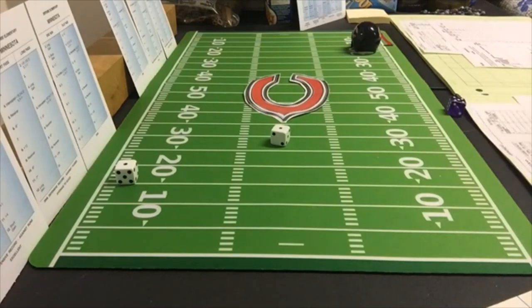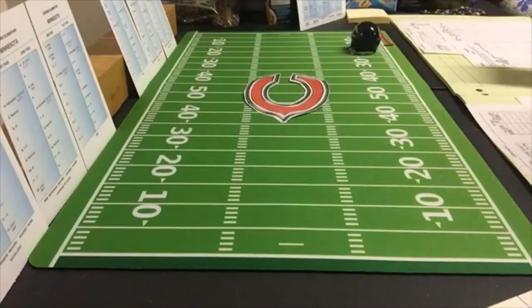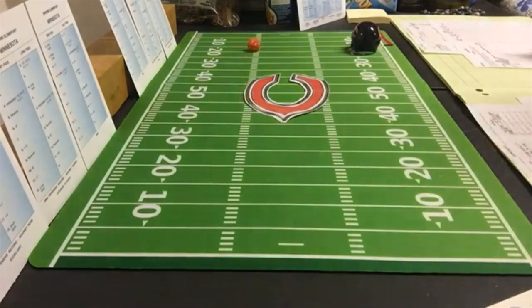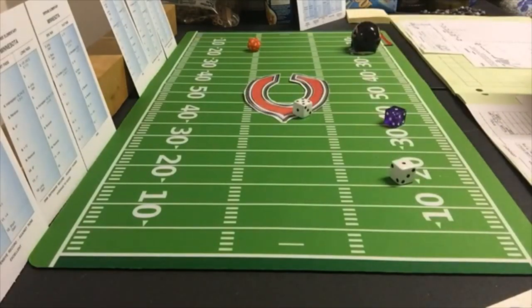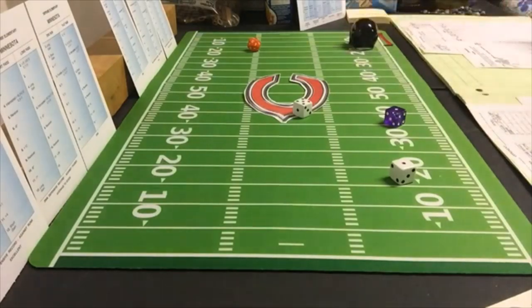Statistically, this has not been a good game for Grossman, but we're still in it, so I'll take it. I'm going to go off tackle with Forte. And they are looking for the run. And that's a 6 off tackle on Forte's card. Well, that's 4 yards. That ain't bad. I mean, I'll take it when you're looking for it.